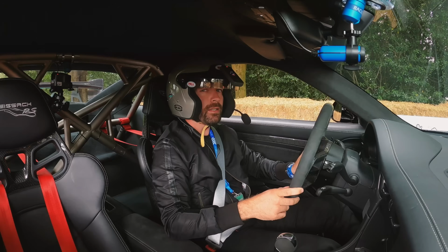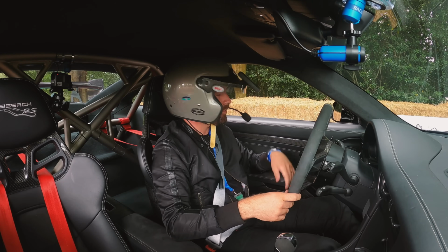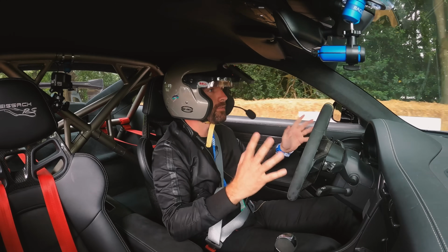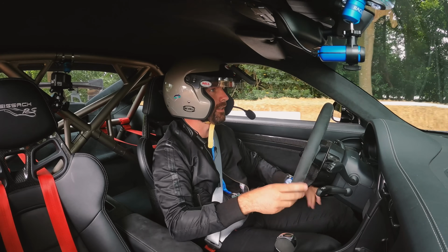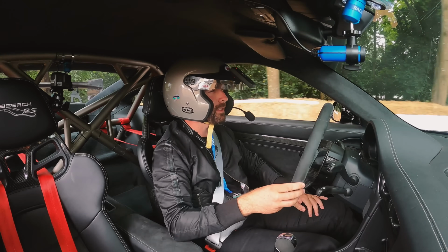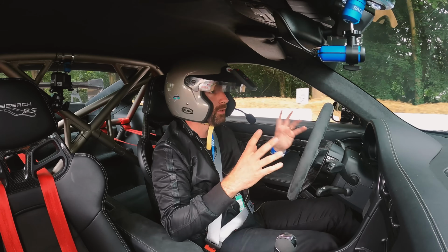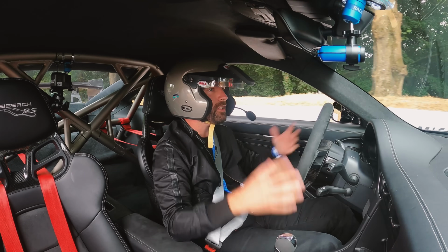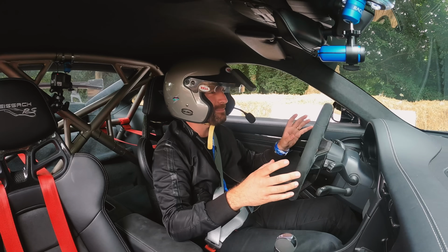Crazy, huh? Okay, so this is it. This is always a sort of surreal moment, really, because it is such an iconic stretch of tarmac, such an iconic starting line, that when you actually roll up to it and you see it, and you hear all of these other cars going up, it's quite a sort of surreal but mildly intimidating moment, actually.